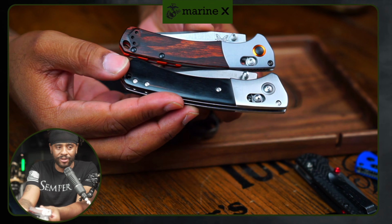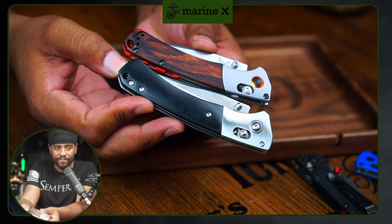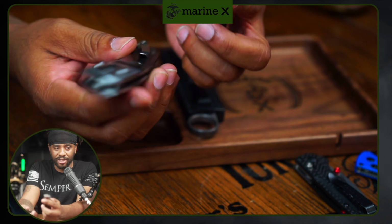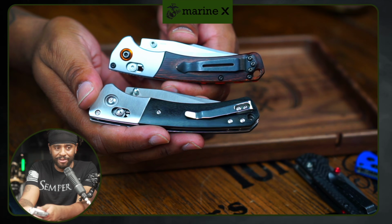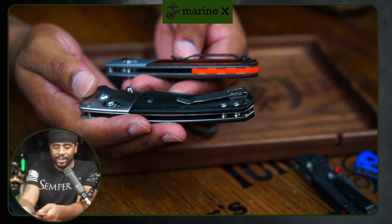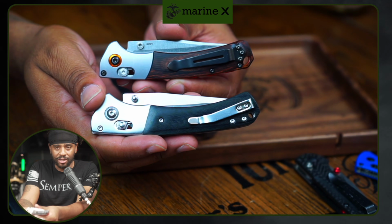A little bit different curve style. It's not ambidextrous like the Benchmade. Has way more hardware screws the Benchmade doesn't have. You see the backside, the pocket clips are a little bit different. The Benchmade has a true deep carry pocket clip. And also, I don't think they make the mini Crooked River in black. I think it all comes in the different wood scales.